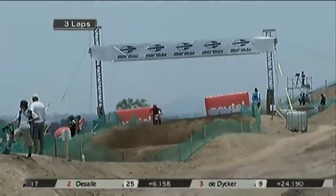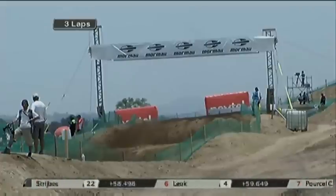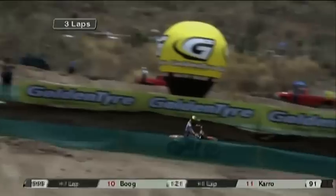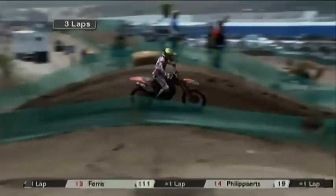He knows he's only got a couple of laps just to bring it home. That's De Sal out of that left-hander through the Mormai waves. And a big gap between him and Kendi Dyker. Tony Cairoli doing everything right at the moment. So Cairoli leads, De Sal second, De Dyker third, Paulin fourth now, Strijbos is fifth.